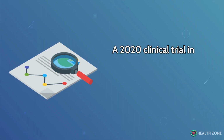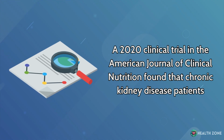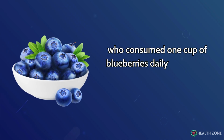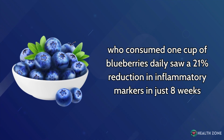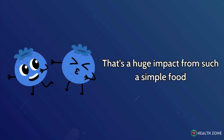A 2020 clinical trial in the American Journal of Clinical Nutrition found that chronic kidney disease patients who consumed 1 cup of blueberries daily saw a 21% reduction in inflammatory markers in just 8 weeks. That's a huge impact from such a simple food.